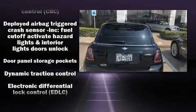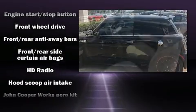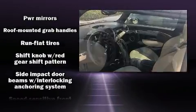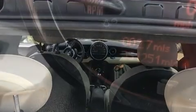Safety equipment has been integrated throughout, including head curtain airbags, front and side impact airbags, traction control, brake assist, ignition disabling, and 4-wheel disc brakes with ABS.